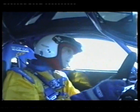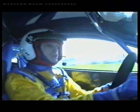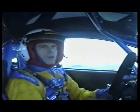Next thing is open hairpin right. Open hairpin right. And then keep right the chicane.